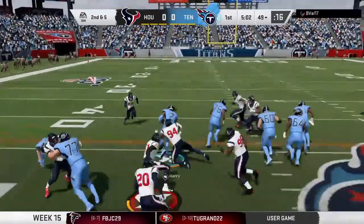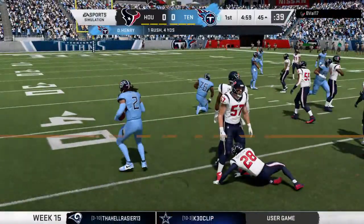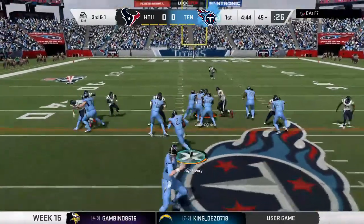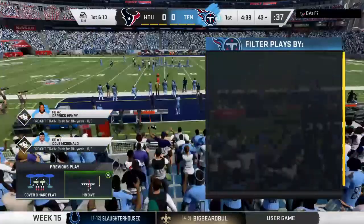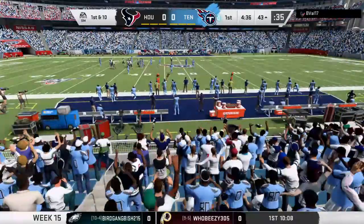Now the first-time 1,000-yard rusher from the season ago, it's Derrick Henry. And he's dropped just before the line to gain. 4-yard pickup leaves him with 3rd and 1. They'll try to run for the first with Henry. And he's taken down at the 43, but not before picking up the first. Defense had a chance to get off the field here in the opening drive, couldn't do it.